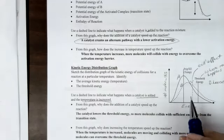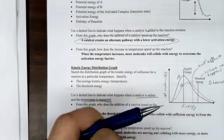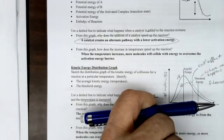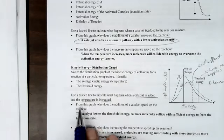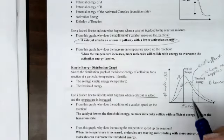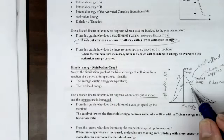The heating takes the number of molecules that have a certain energy and pushes it toward more energy, doesn't it? If you heat it, the temperature is increased. You're pumping in heat. So how many molecules have this amount of energy? More than last time, right? More than last time.